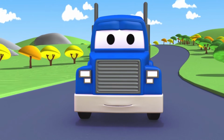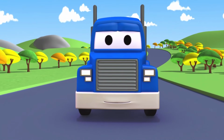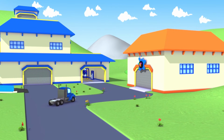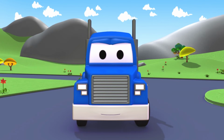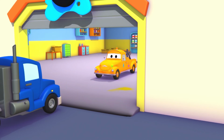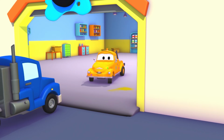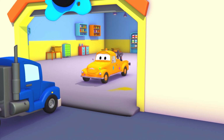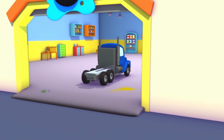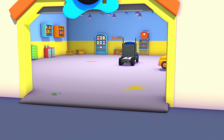Hey, Carl. You look very serious today. What's up? Oh, you're going to see Tom? Tom? Hey, Tom! Are you there? Good morning! And welcome to the paint shop, everyone. Tom, Carl wants to look like the Batman. Can you do that?